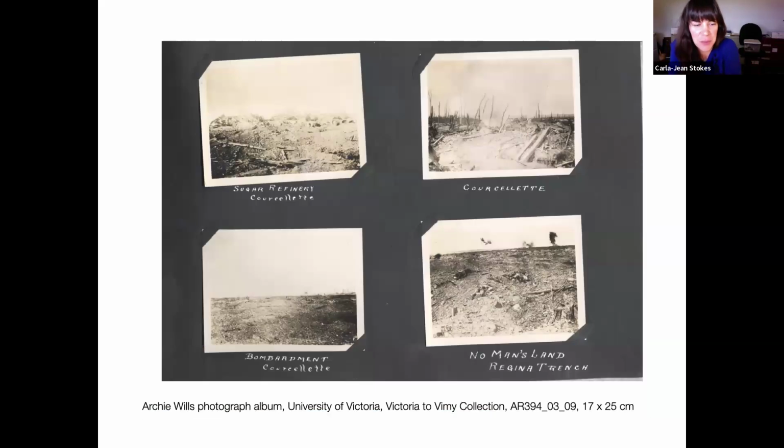This is a great example from the University of Victoria Special Collections. They have this wonderful collection called Victoria to Vimy First World War Collection. So just a little tip, you can just Google University of Victoria Special Collections Vault. The vault is going to take you to see everything that's been digitized, and they have several First World War collections that you can just go look at, and they're so beautiful. They've been beautifully scanned, and they're freely available for you to view online for your own educational purposes.